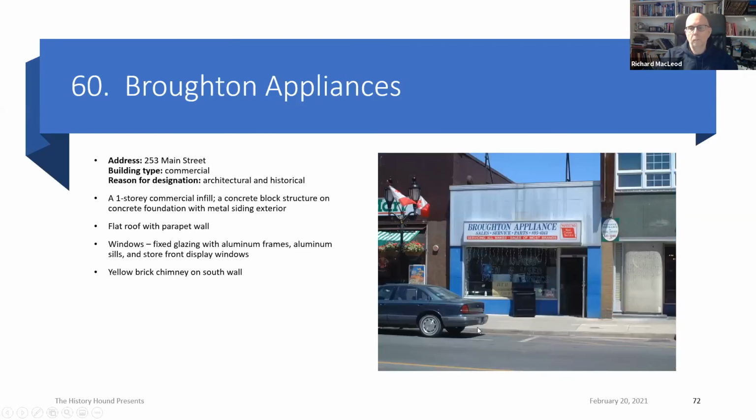This is Broughton's Appliances. And again, Mr. Broughton was in business forever and ever and ever.